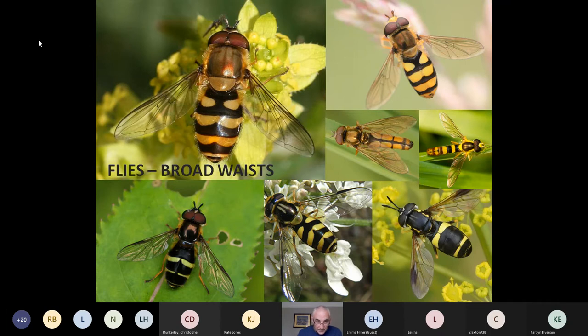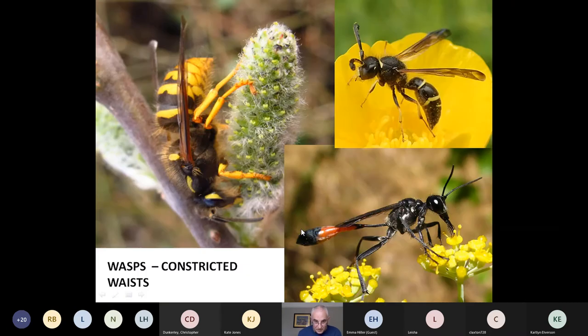And what I want you to note with these, just look at the join between the abdomen and the thorax. It's wide. So there's no constriction as it joins the thorax, even in this narrow one. So this is the thorax, that's the abdomen. Thorax, abdomen, thorax, abdomen. And the abdomen is not much narrower than the thorax where it joins.